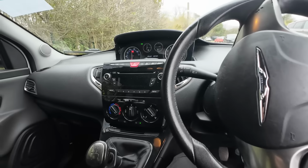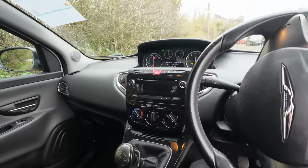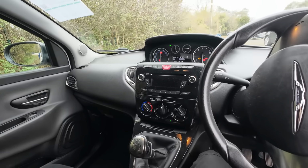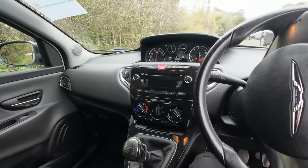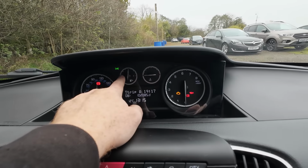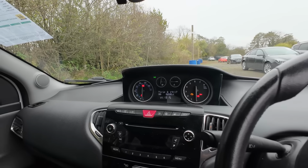You know, Chrysler's a bit of an odd brand, really. I mean, this is just a rebadged Fiat product that they've made look Chrysler-ish. Like I said, they are Lancias, I think, on the continent. I've just noticed, by the way, which has just cheered me up immensely. Look at that fuel. We've got half a tank in there. Let's fire her up.